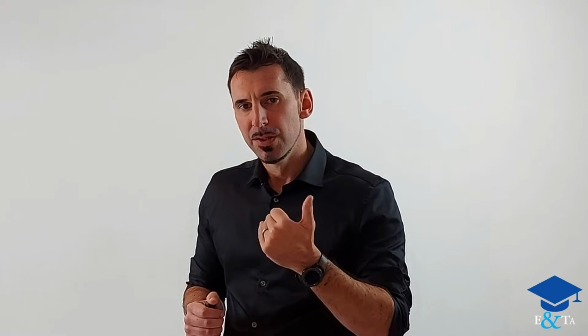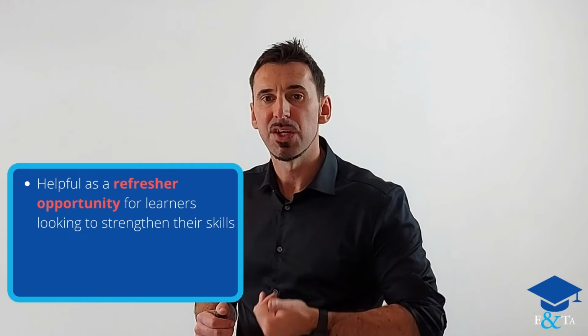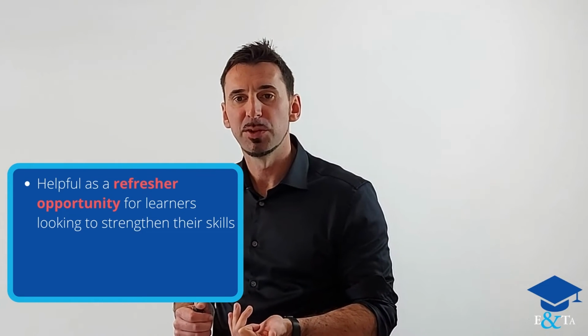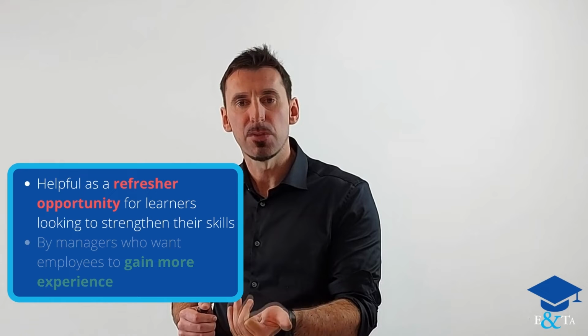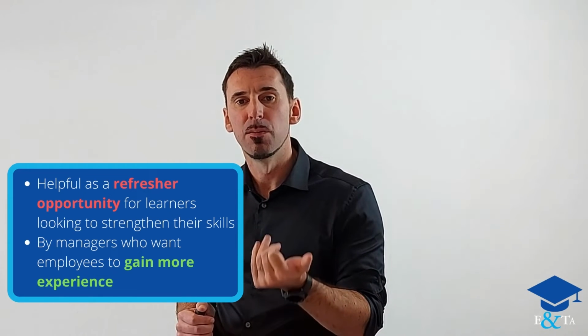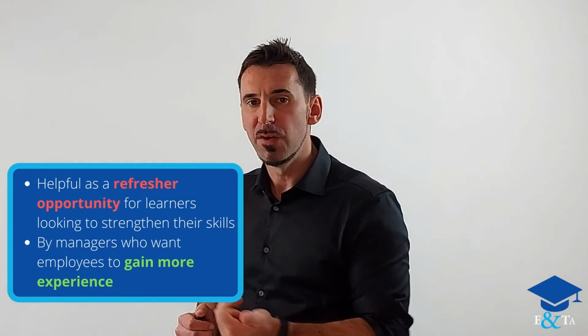Multiple use. So simulation training does not need to be used only for new elements. So such training can be helpful as a refresher opportunity for learners to strengthen their skills, or by managers who want employees to gain more experience or to address a gap in work efficacy or efficiency.